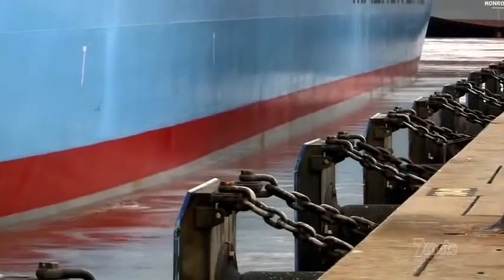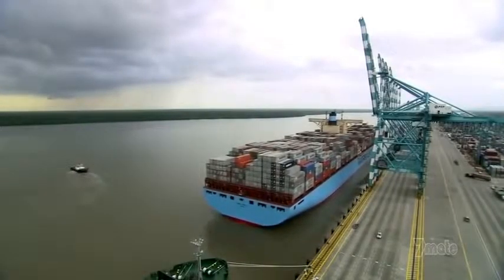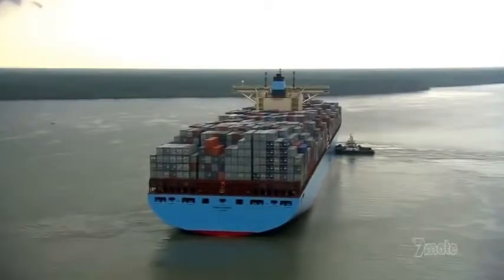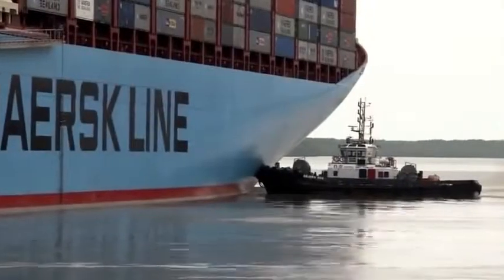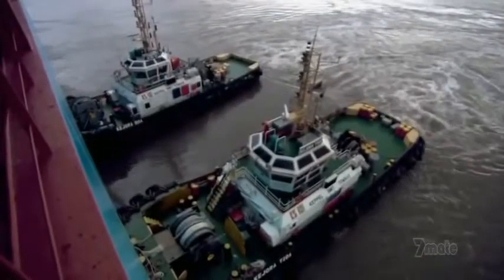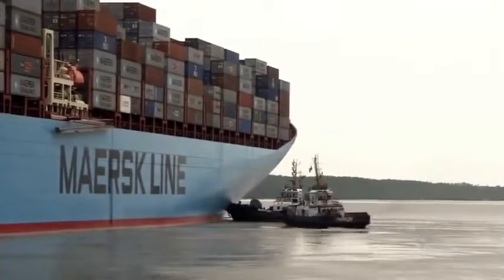Departing Tanjung Pelepas in Malaysia is always tricky, and Emma's size means she faces extra hazards in the harbor. She has to be pulled away from the dock and turned 180 degrees before she can start her engine. 2 tugboats assist the ship's 4 starboard hull thrusters that push Emma sideways with powerful jets of water.